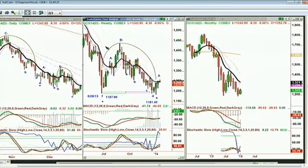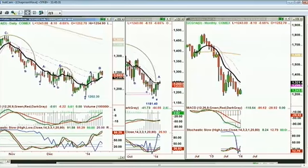So here's my assessment. This is the contract itself. This is the February contract. If gold closes under 1232, it's saying, that's a little too much. You want to hold 1235, and within another 2 days, you want to be breaking above the 1250.